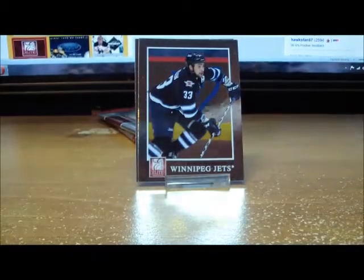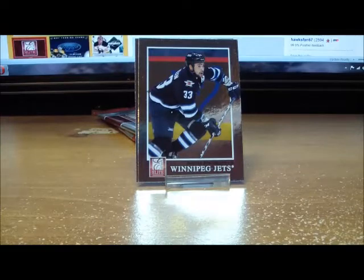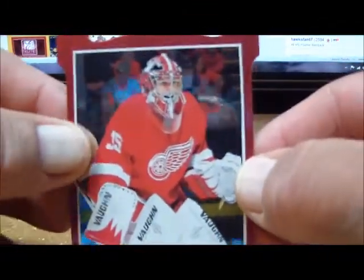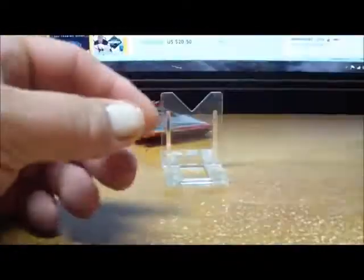And this whole box kind of has that same kind of, I don't know if you can see it on the camera here. No, you can barely see it on the camera, but looks like it was dinged on the bottom also. Two more base cards.